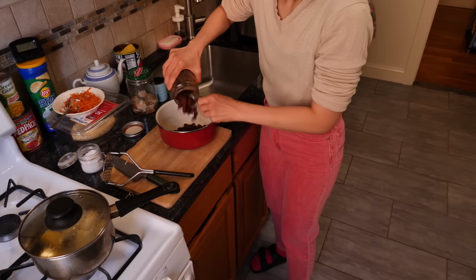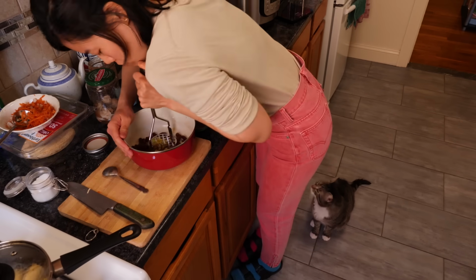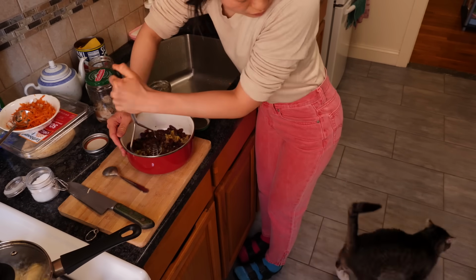We're gonna mash up some of our kidney beans with our garlic, make a little smooth pate out of that. Hi, Fred. You want some bean paste?